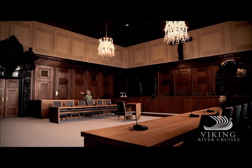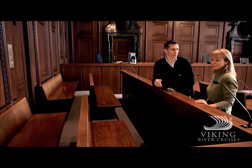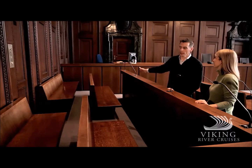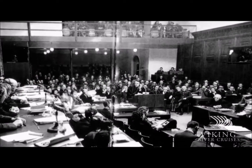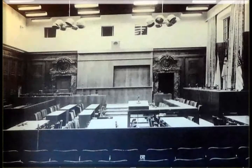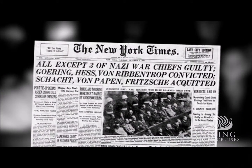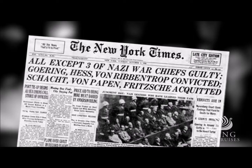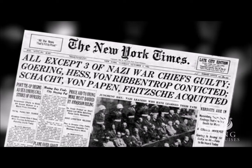The accused were sitting here. People like Hermann Göring right here in that corner. Next to him, Rudolf Hess, Ribbentrop, Albert Speer, Julius Streicher, people from the armed forces. With the world watching, the Allies knew a fair trial was critical, and after almost 1 year, they came to Judgment Day. 12 received a death sentence, 3 acquittals, and the rest received long-term imprisonment or life-term imprisonment and were sent then to this specific prison in Berlin-Spandau.